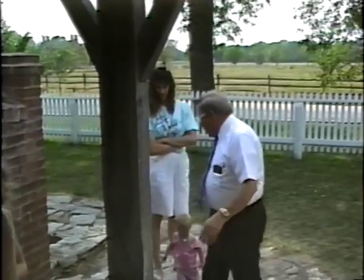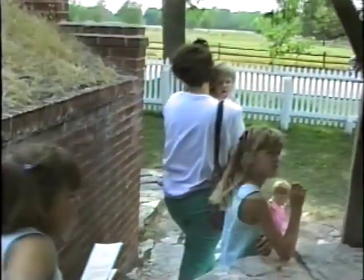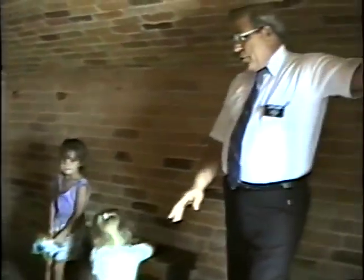No. And this is his cellar. This is where he stored all of his food to keep it fresh, like potatoes and onions and apples. This floor is the only thing original.